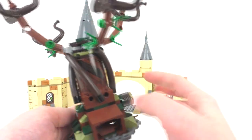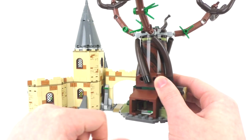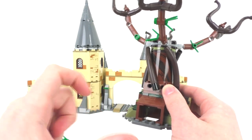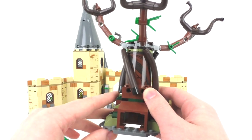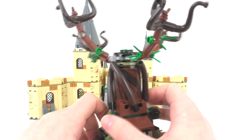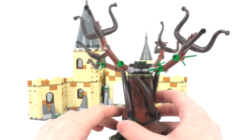We also get the reference on the very front as well, that you can go into the secret passageway to get to the Shrieking Shack that LEGO has not made yet. Hopefully they do make one sometime in the near future. I thought that would be a reference to them making a new one, but it wasn't. So hopefully we get one sometime in the near future, just another set that I am asking for.